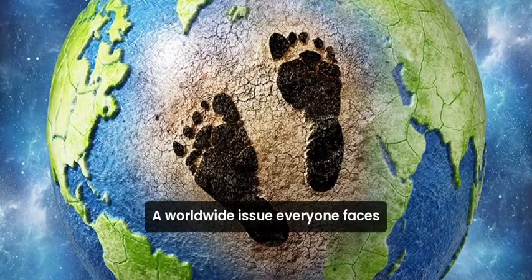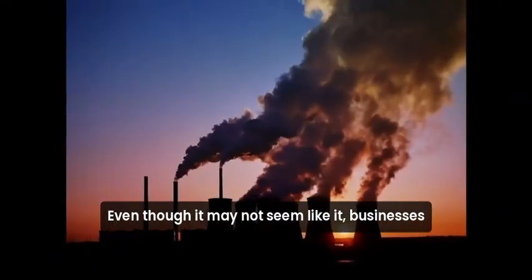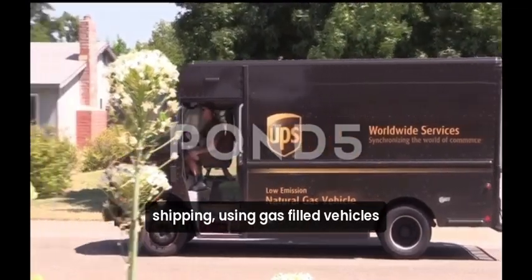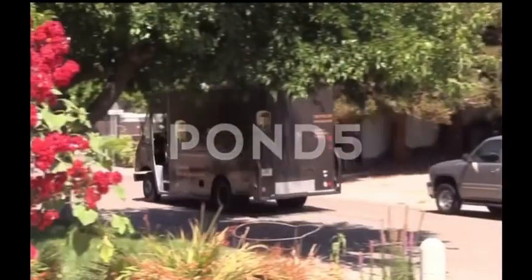A worldwide issue everyone faces today is the rise of climate change due to the use of carbon footprint. Even though it may not seem like it, businesses contribute greatly to carbon emissions. Delivery methods generally involve shipping using gas-fueled vehicles and packaging using hard-to-decompose cardboard boxes.